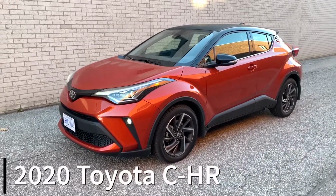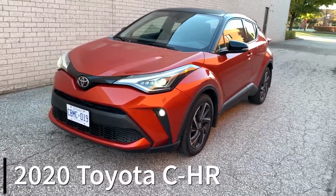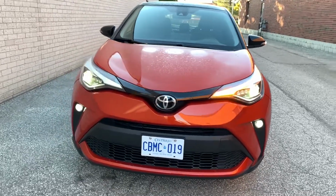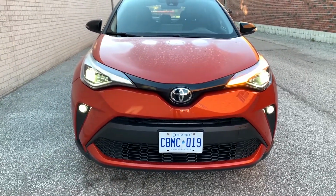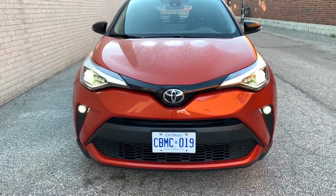This is your 2020 Toyota CHR. Stands for Compact High Rider. It's a little subcompact SUV crossover. Carryover model from last year. Mostly there's a little bit of redesign up front, so just a better looking front end to me. It's got that honeycomb grille down to the bottom.